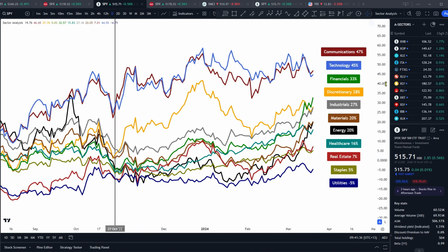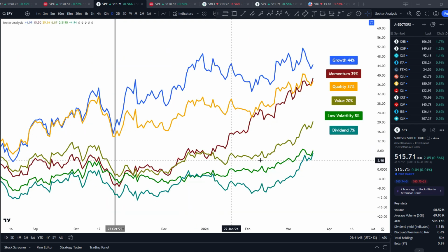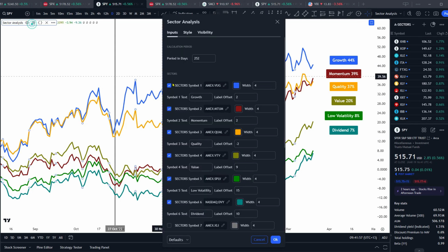And so by default, the indicator shows 11 sectors. However, the cool thing is you can add it multiple times to your chart, like I've done here, and I've configured this sector analysis to the 6 different major factors in the market using the ETFs for growth, momentum, quality, value, low volatility, and dividend.